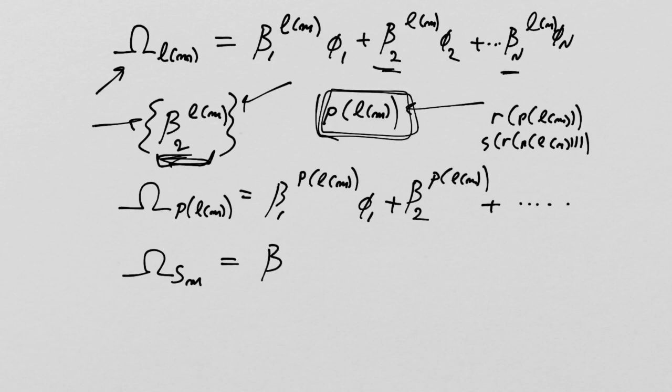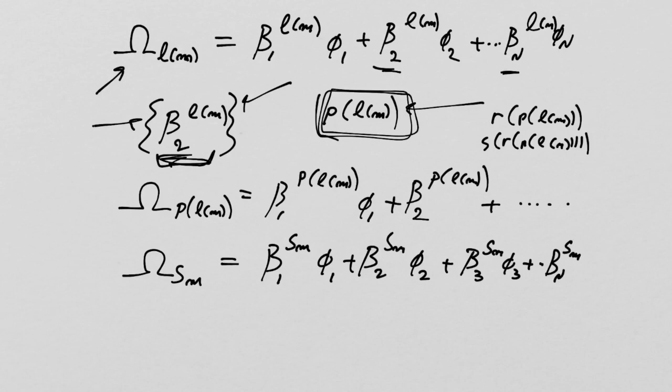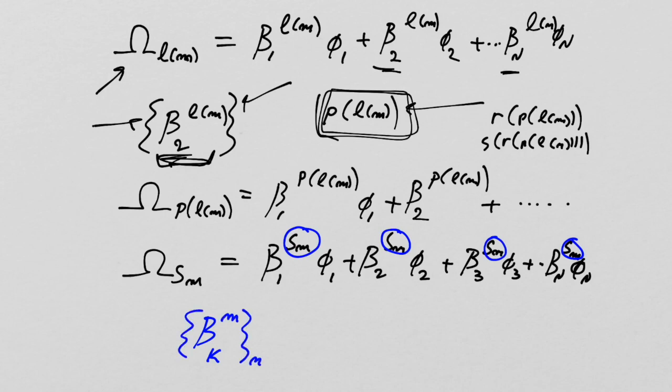So it'll be beta 1 S of M, phi 1 plus beta 2 S of M, phi 2 plus beta 3 S of M, phi 3 plus... beta n S sub M, phi n, right? And so this is now a sequence where these terms here represent sequence indices that go back all the way into each of the original sequences, right, where m equaled 1 to infinity.